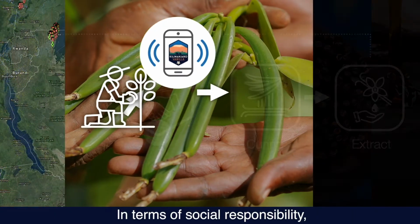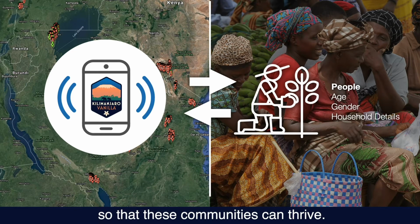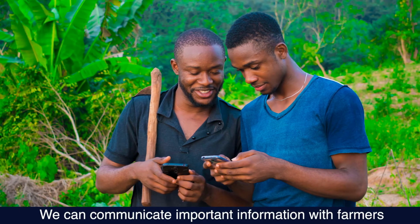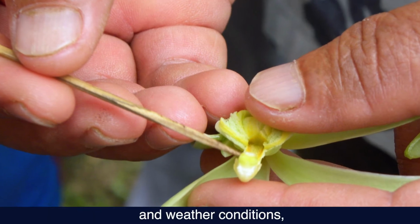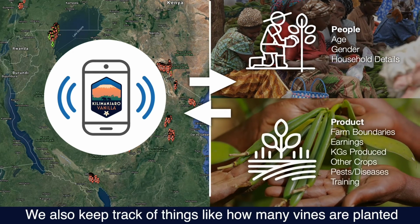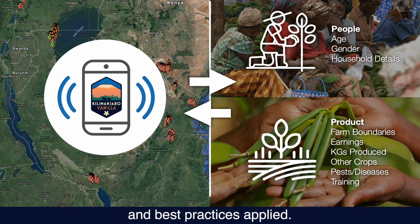In terms of social responsibility, knowing household demographics helps us promote initiatives like female leadership and girls' education so that these communities can thrive. Two-way communication is a critical component of this model. We can communicate important information with farmers such as market pricing and reminders about pollination and weather conditions, all using low-cost SMS messaging to their mobile phones. We also keep track of things like how many vines are planted, cash income, quantity produced, other crops, pests and diseases, as well as trainings attended and best practices applied.